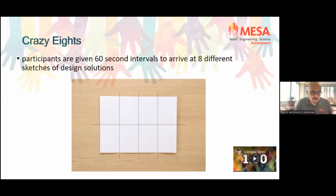I think the activity is just trying to get us to think about what different solutions could look like. And so you're trying to get more than just one solution. Oftentimes we might draw something and say, okay, that's it. But this is actually trying to get us to be creative, to think outside of these 8 boxes to some extent, and to do so with a limited amount of time.